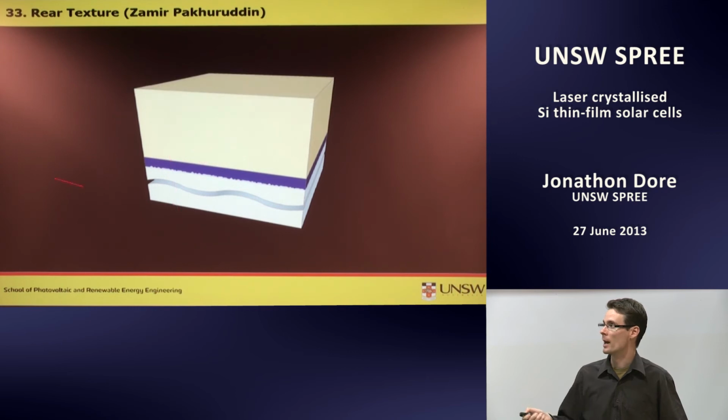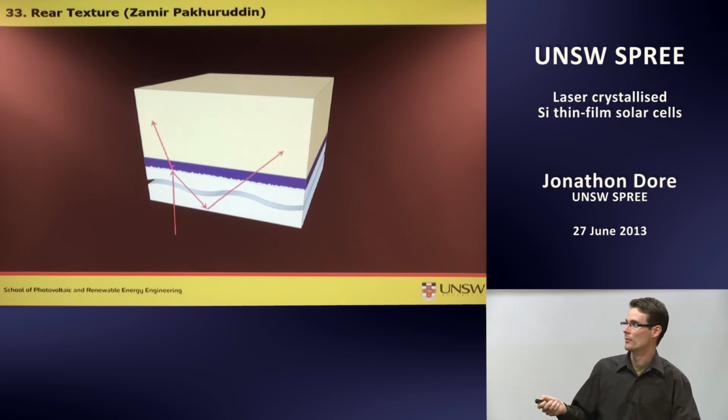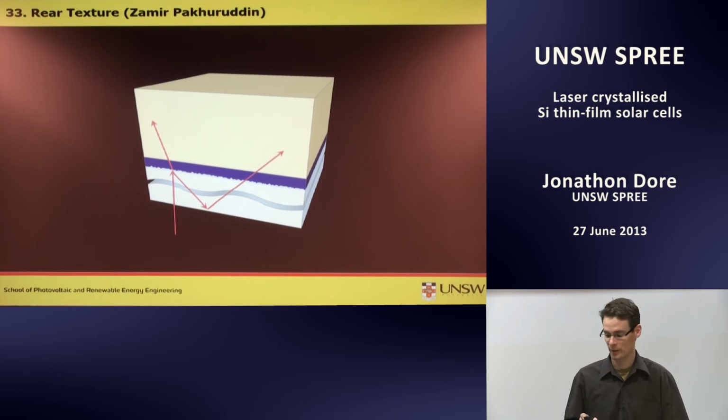And one way we can do that is by adding a texture onto the glass itself. And that means that anything that's reflected from this layer here has a chance of being totally internally reflected at the other side of the glass and having a second chance to get into the silicon. And so that's also something that Zamir is going to be working on the next couple of years that would give us a big boost in current if we can achieve it.